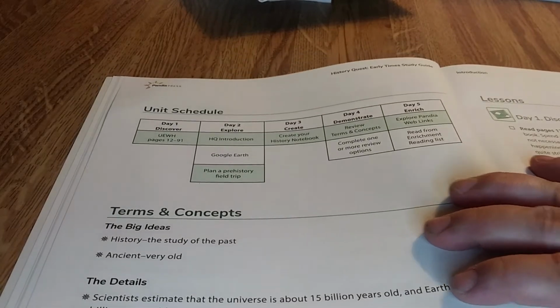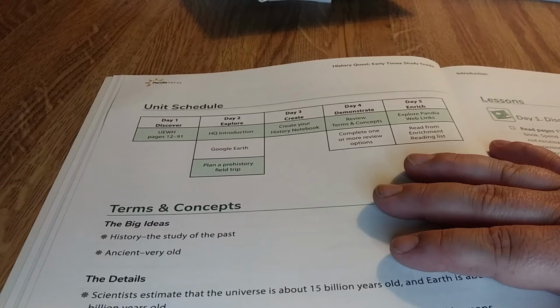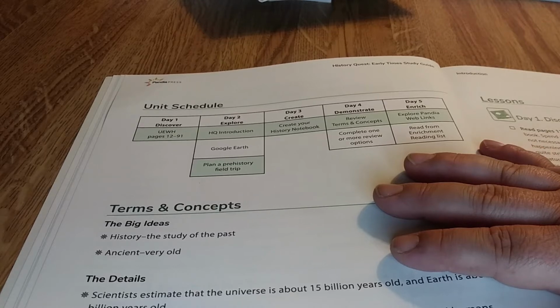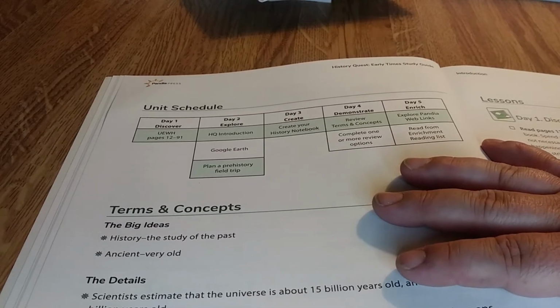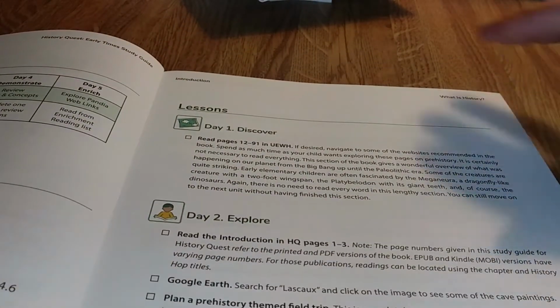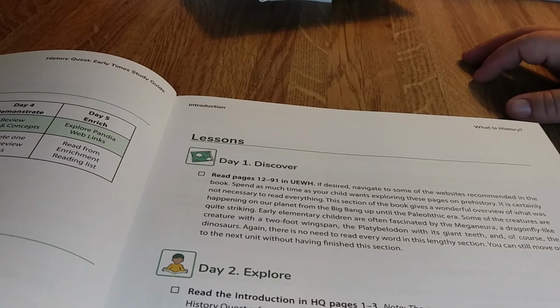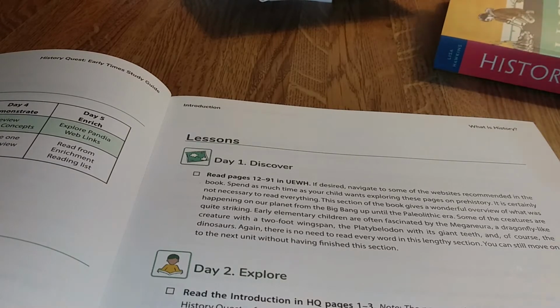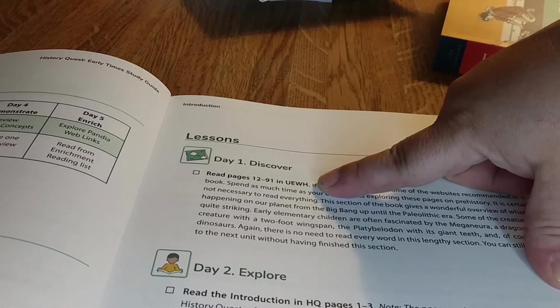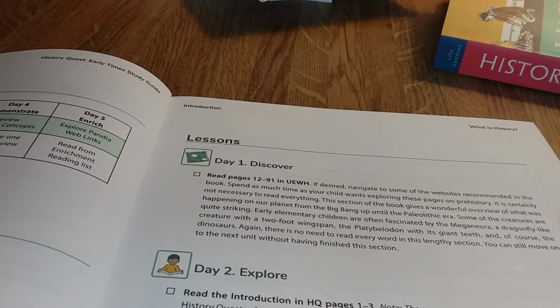Okay. So now it gives us a unit schedule. Day 1 is discover. Day 2 is explore. Day 3 is create. Day 4 is demonstrate. And day 5 is enrich. Okay. So lessons. Day 1, discover. Read pages 12 to 91. See, that seems a little much. Okay, so that means read that in the Usborne Encyclopedia of World History. So that's not so bad. I'm betting there's not so many words in there.